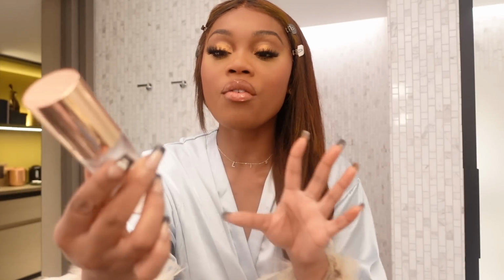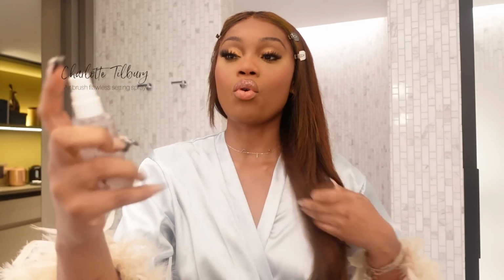To top everything off, my Charlotte Tilbury Airbrush Flawless Setting Spray.